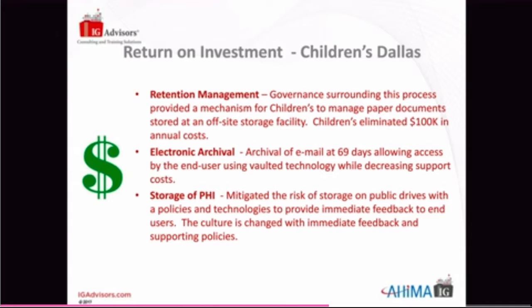And then also, and this is an area where most organizations have a HIPAA compliance issue and don't even realize it, is storing PHI outside of the electronic health record on public drives or shared drives or hard drives. That is an issue because it's not as protected. Oftentimes it's not firewalled off like the EHR is. So you've got some significant risk there. Anytime you're storing shadow records outside of the source of truth, you've got risk and cost.